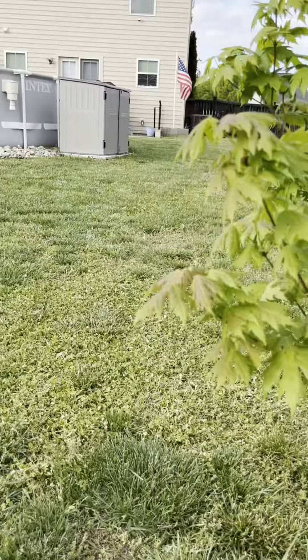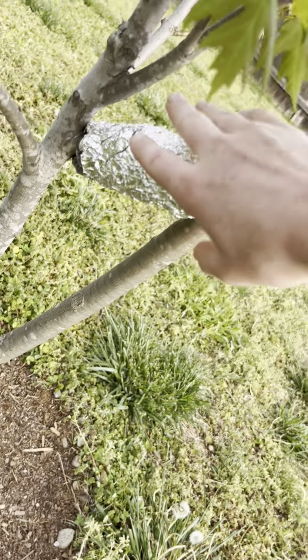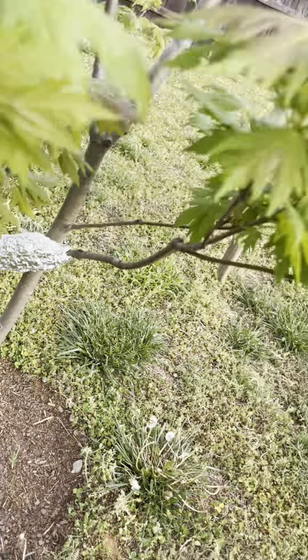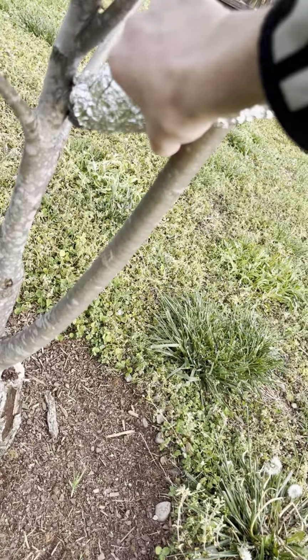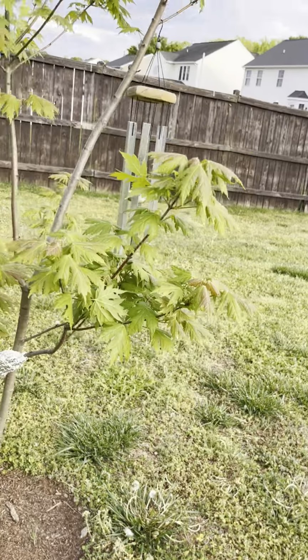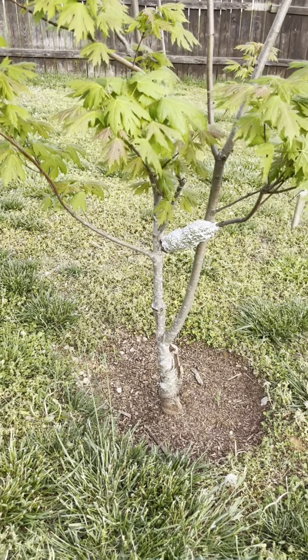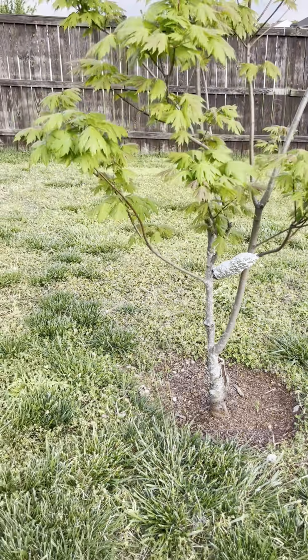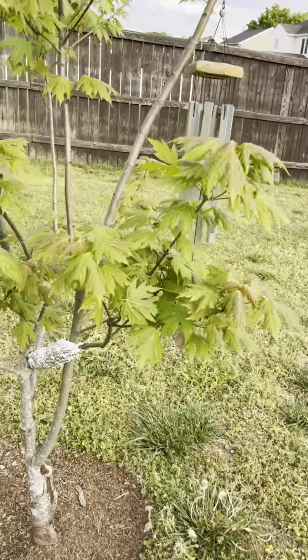Here's my sister's autumn blaze maple. This is in another video. I'm trying to get this big stem right here that needs to come off to root while it's still attached to the tree. Yes, it's covered with plastic wrap and with some soil inside, and the soil is also moist. I sprayed inside of it, and it should be good for right now.